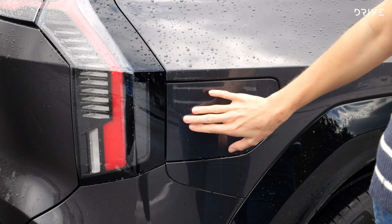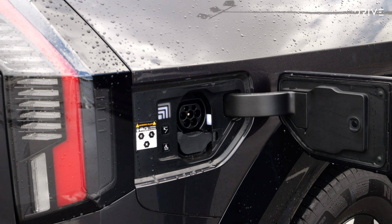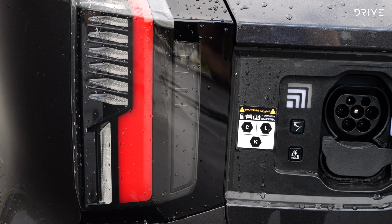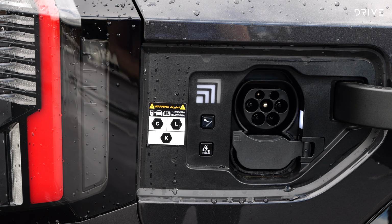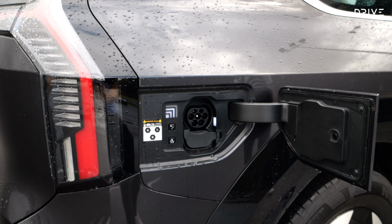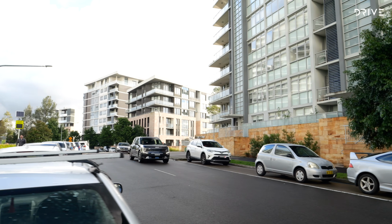Using a 350 volt fast charger, you can expect to charge the car from 10% to 80% in 24 minutes. In my real world experience, however, I used a 50 volt public charger as there's nothing faster than that locally to me, and it took half an hour to charge 15%, from 60% to 75%.